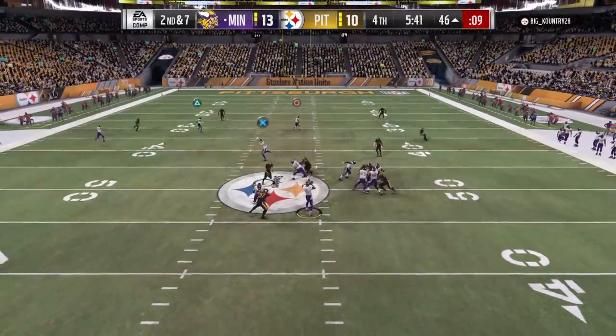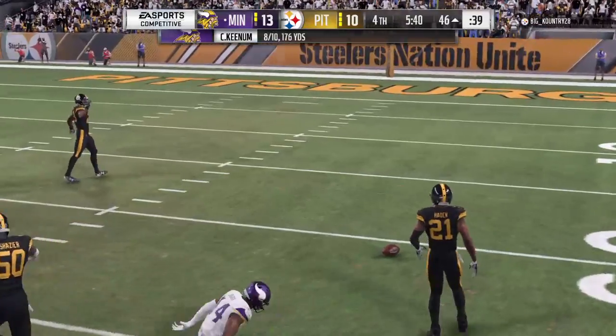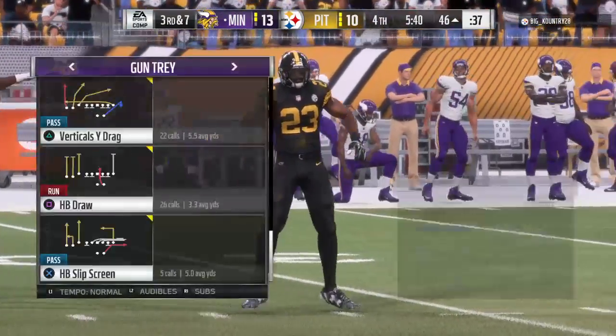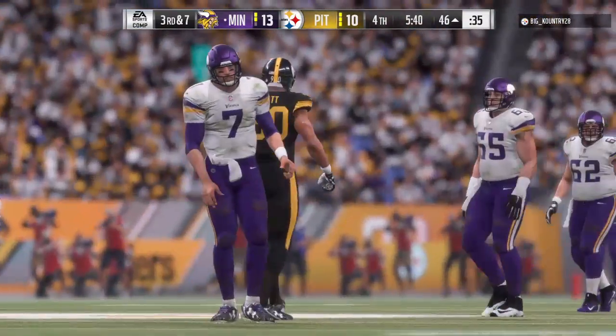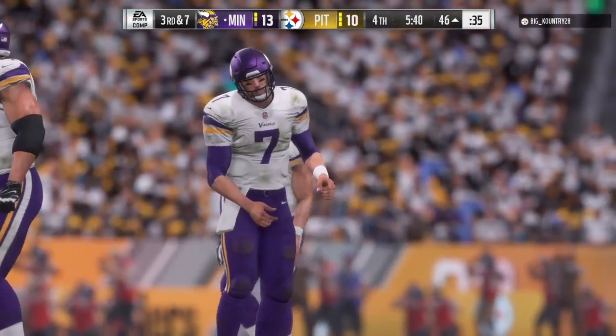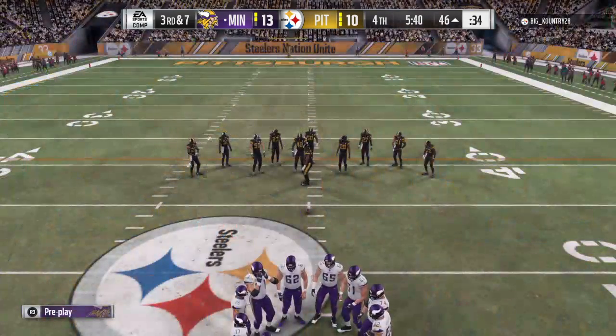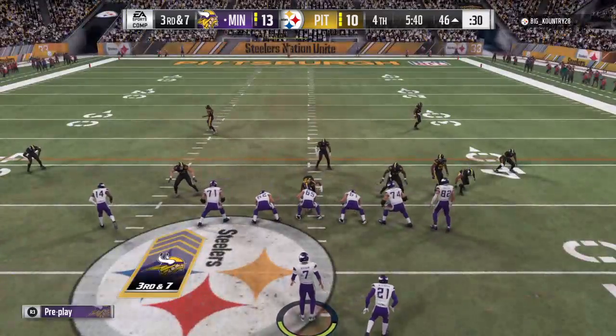To throw on second down is Keenum. And the hit jarred it loose. It's incomplete. It's a lot of contact going on there, and in the end, unable to keep two hands on the football and bring it into his body. Everything looked pretty good until the finish. They'll need the 39 here for a first. This is third down.